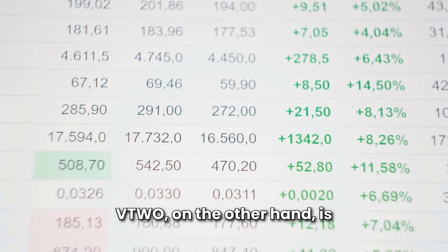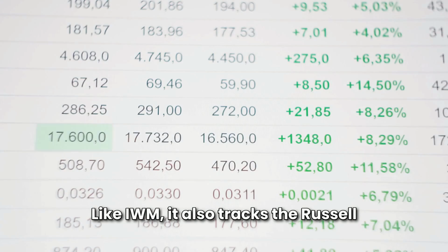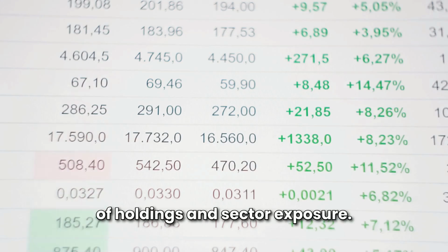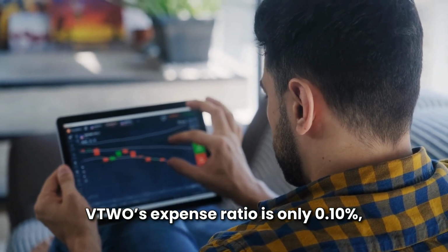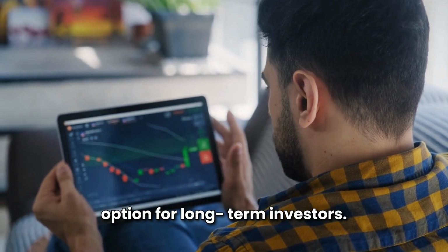VTWO, on the other hand, is the Vanguard Russell 2000 ETF. Like IWM, it also tracks the Russell 2000 index, so its portfolio is nearly identical in terms of holdings and sector exposure. However, it has a major advantage when it comes to cost. VTWO's expense ratio is only 0.1%, making it a more budget-friendly option for long-term investors.